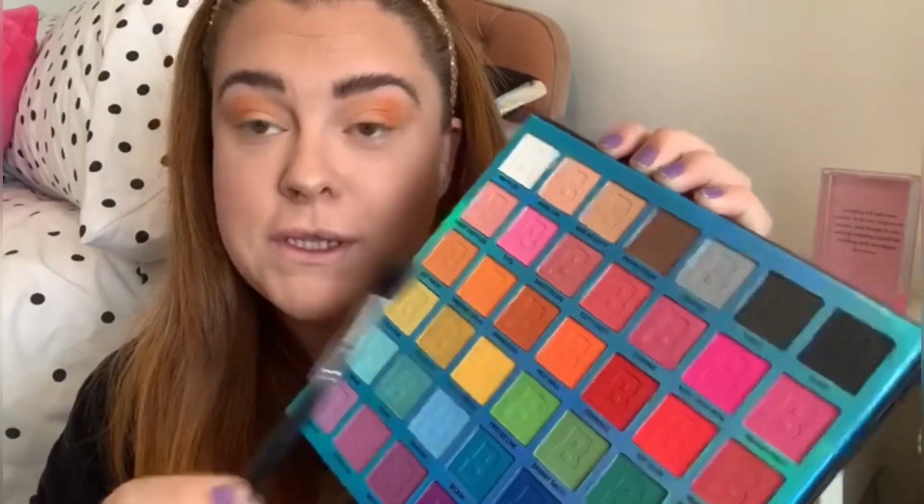Now for the outer corner, I am going to go in with the darkest shade in the palette, and that is Heat Wave. So this is a really bright orange, and I'm going to put this towards the end of my eye and just wing it out just a tiny little bit.